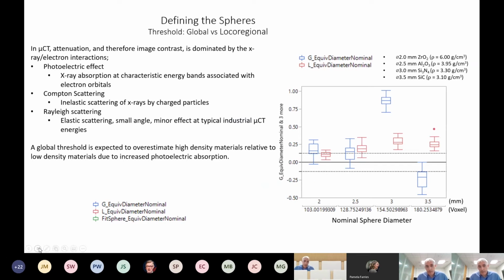If we focus on the graph on the right-hand side there, the blue data points, the blue box profiles, show the results and the scatter in the results using a global thresholding value. You'll see from the key there, we have balls of zirconia, alumina, silicon nitride, and silicon carbide. As we move from left to right on that plot, we're moving into different materials. And you can see the ball that's 3 millimeters diameter, the silicon nitride, has a much higher uncertainty or error in its diameter determination than some of the other materials. This can be in the positive direction, as in the silicon nitride, or in a negative direction, as in the case of the silicon carbide.